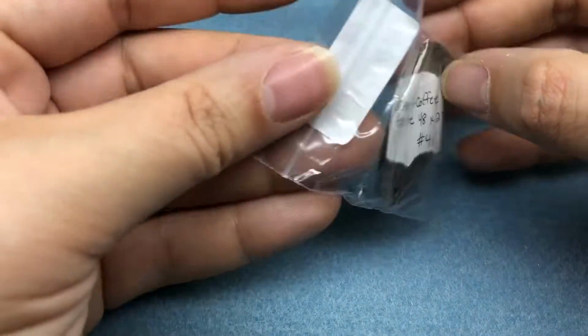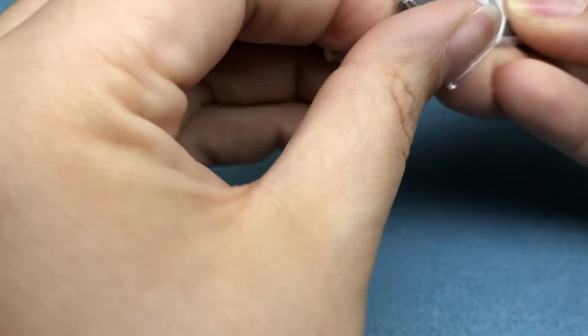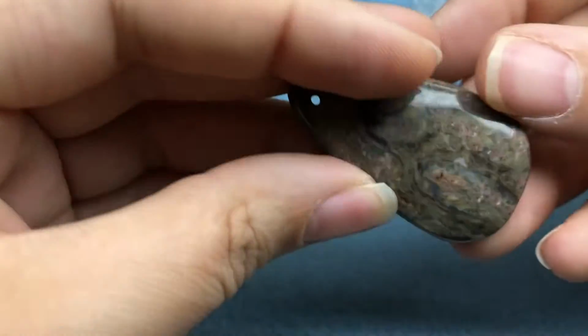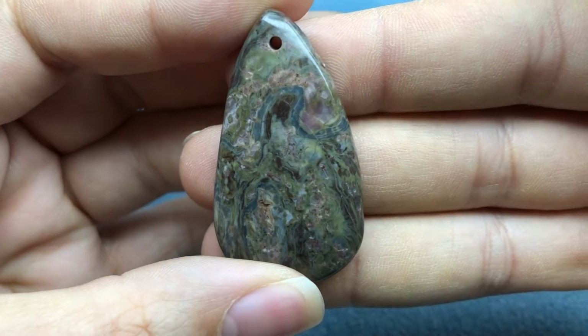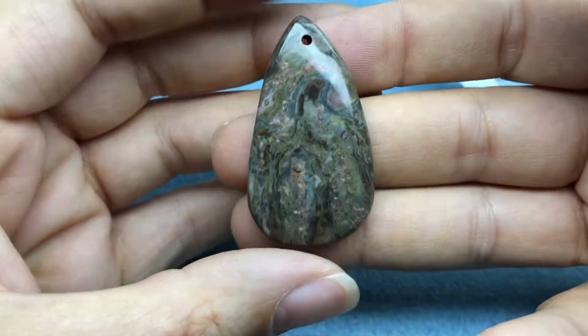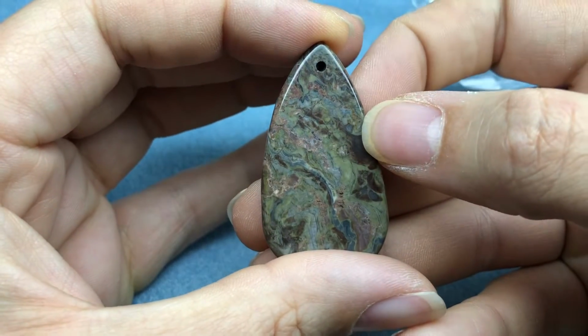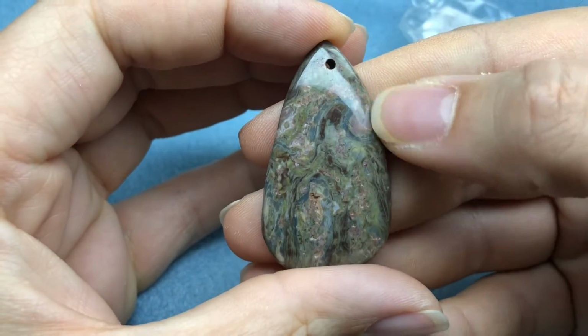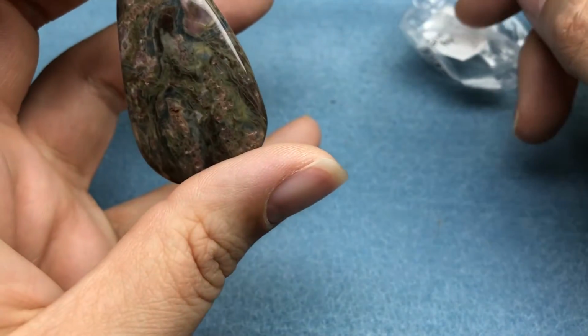Green and coffee agate. Wow, look at that. Doesn't that look like a painting? Looks like a Monet to me. It's gorgeous. That is so beautiful. I love it. And I love that just a little bit of pink, a little bit of blue running through all that green. That's really pretty. I love that.